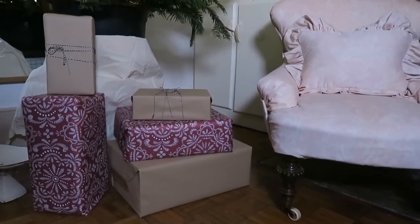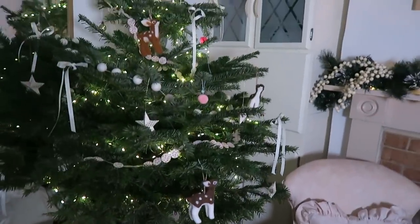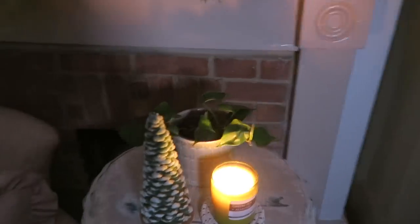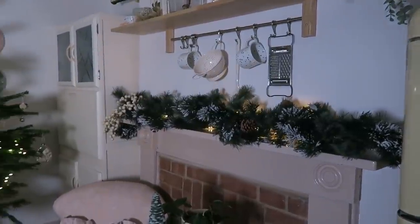I've finished wrapping the presents, and I've just been doing the last few little bits to get the room ready. I've edited the mantle a little bit, and I've added my Christmas tree candle and this other candle, which is going crazy at the moment. So yeah, I'm very happy with how this has turned out.